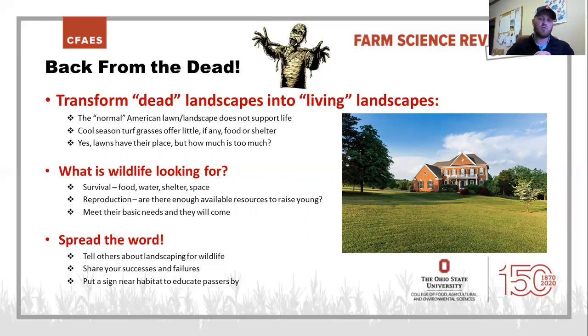And then finally, once you have created a successful wildlife habitat, or you've brought some wildlife into your yard, spread the word. Share with others, tell people about why you did what you did, how you did it, successes, failures, things like that. And you can always put a sign up to educate some people.